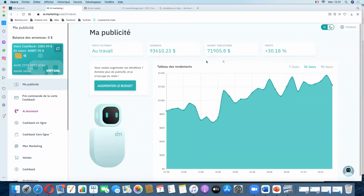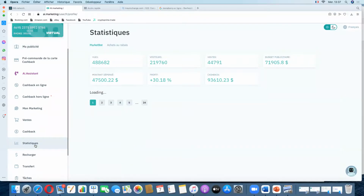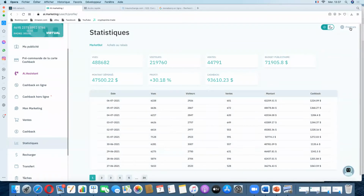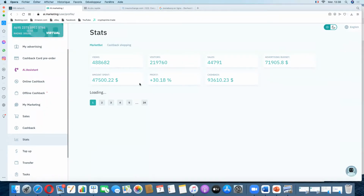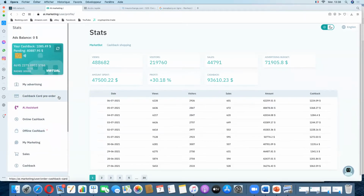But this money, the robot has given it to me. I didn't take it from my pocket. The money that the robot gave me, I just put it back on the robot for a couple of times to get my capital higher. Let me show you everything. We're going to look at the statistics. I'm in French. Let me put it in English, okay? I live in a French country, so excuse me. Everything is French for me, okay? I put it in English.